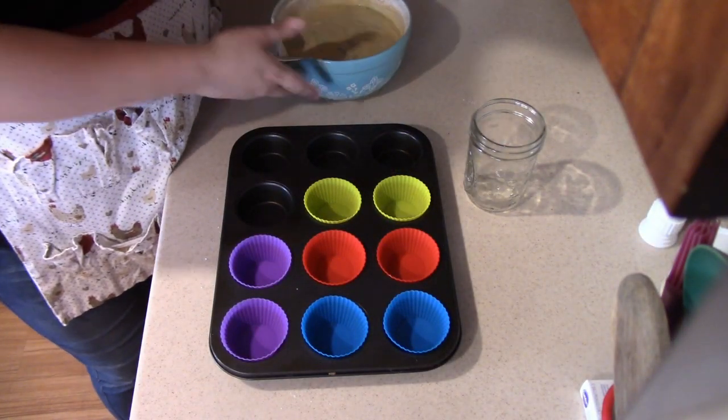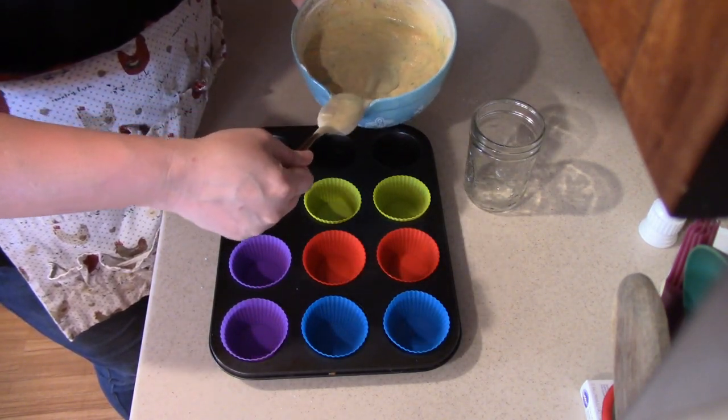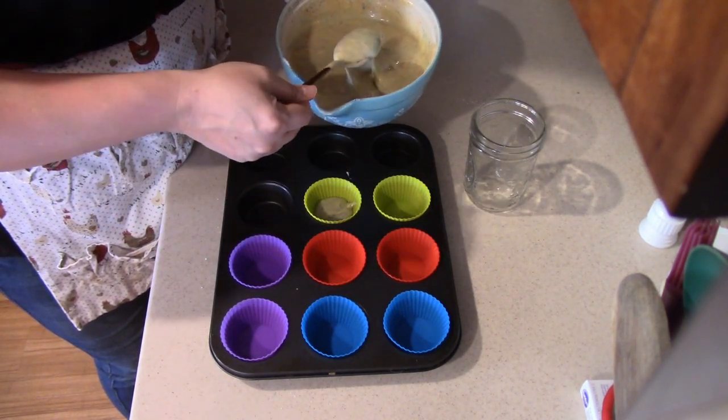I don't have a cookie scoop or a cupcake scooper, so I'm just going to use a spoon to pour these into the silicone molds. That way I don't pour in too much.